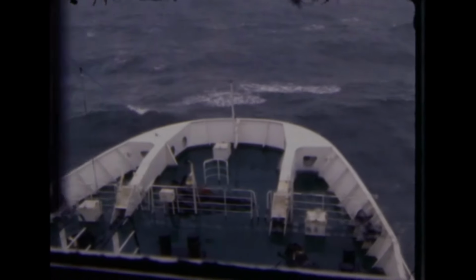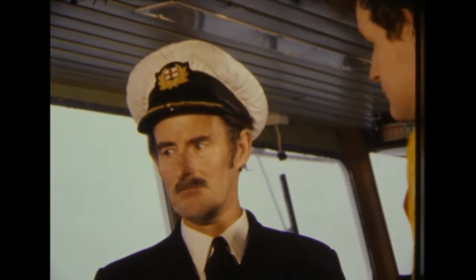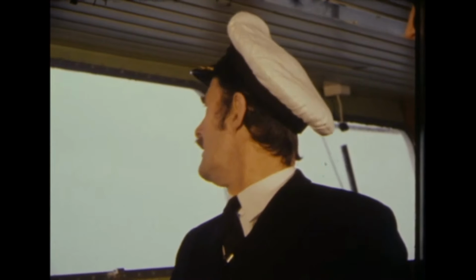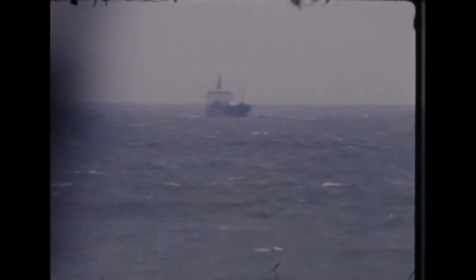Yeah. So now, beginning to roll slightly. What sort of a crossing is this? How would you describe it? Well, for the time of the year, the end of January, it's an ordinary sort of crossing. Here we have a force 5 to 6 easterly wind out there now. Not too bad at all.